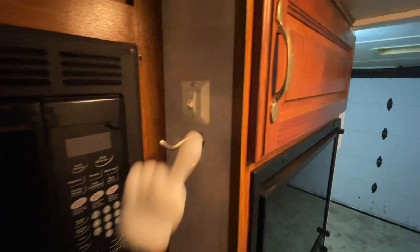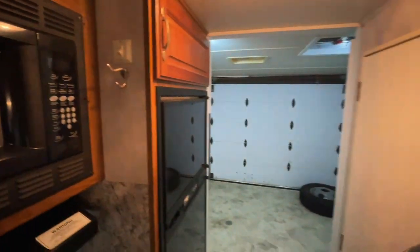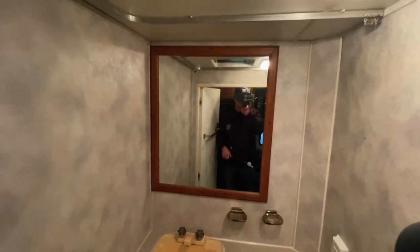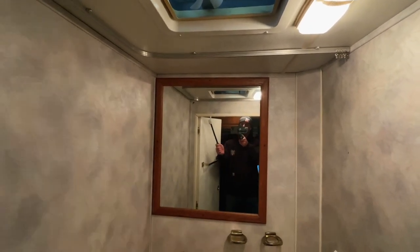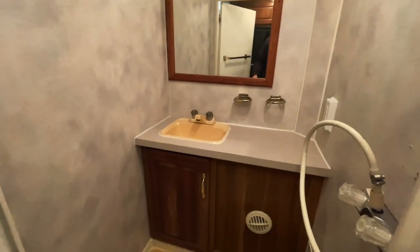A little more storage overhead here. The switch here is a master switch to turn off the lights in the Toyhauler portion of this. They actually use the Toyhauler portion of this as Mitchell's bedroom. This large wardrobe there. This does have a wet bath. A wet bath combines your toilet, bathroom sink, shower, all into one unit. This can save space. Shower curtain is missing, but you're going to pull the shower curtain around you to keep your cabinetry and everything dry while you are showering.